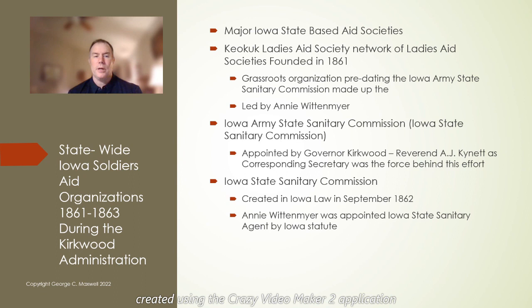Within a few days, Reverend A.J. Kinnette authored a return letter that proposed the creation of a new organization that he awkwardly titled the Iowa Army State Sanitary Commission. It would also be called the Iowa State Sanitary Commission. To manage this entire process, collect and pass the collected medical supplies along. And their initial idea was to pass them on directly to the U.S. Sanitary Commission, which would then be in charge of redistributing them.